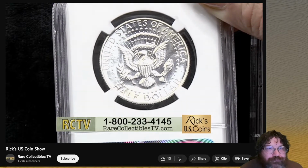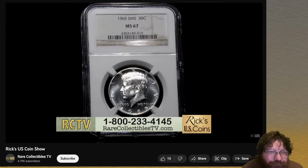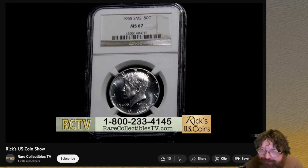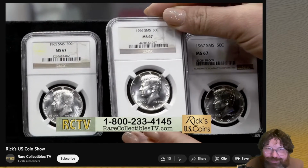I have almost 100 complete sets, matching sets, all NGC. You can probably just buy this stuff in bulk. I don't know if you have to buy them from collections.